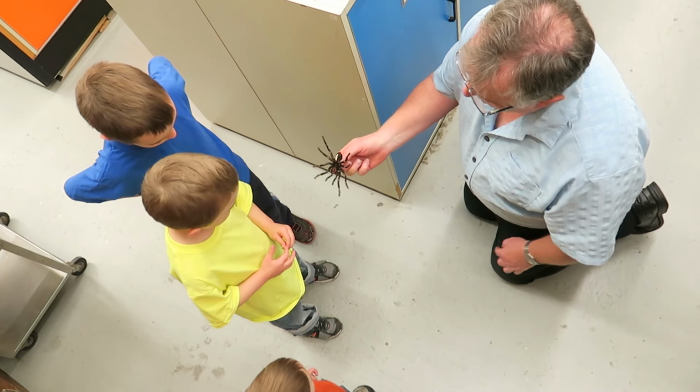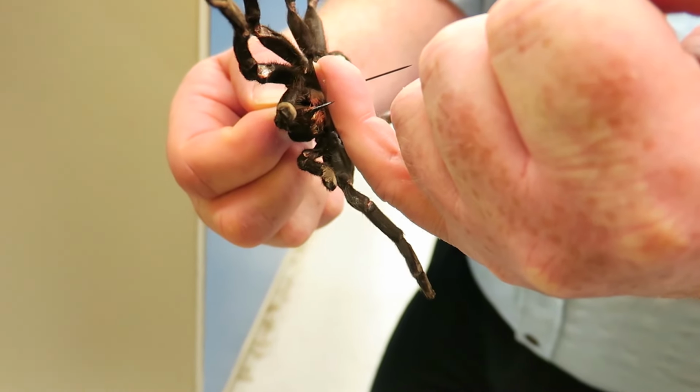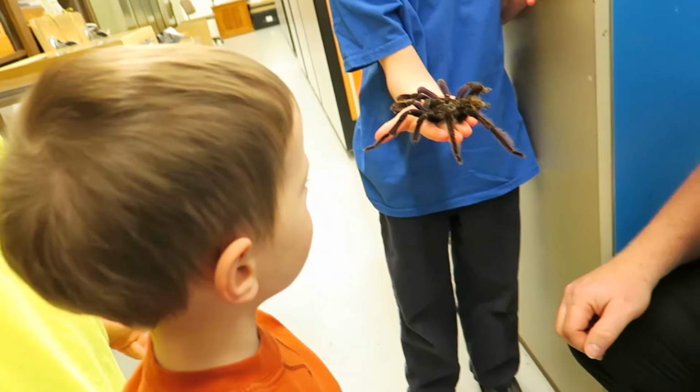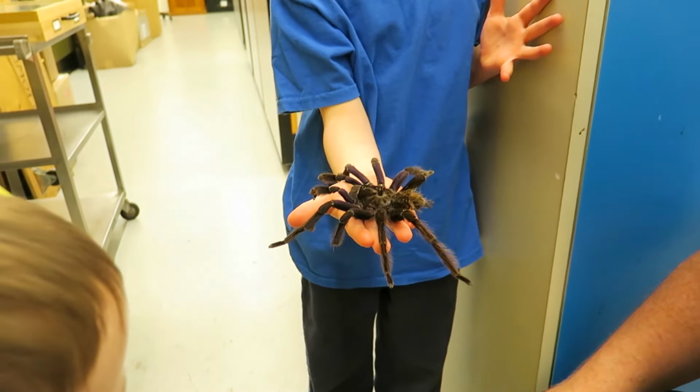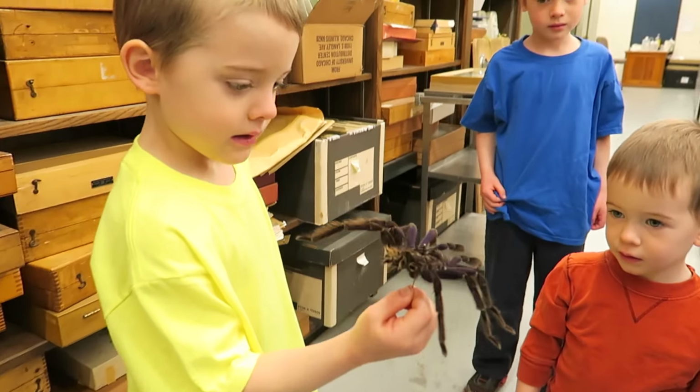You can see if it bit you, that would be like a bee sting. It would hurt like that. You can see it could go about halfway through my finger trying to bite me. There you go. Now you get an idea of how big it is compared to your hand. It's bigger than his hand.